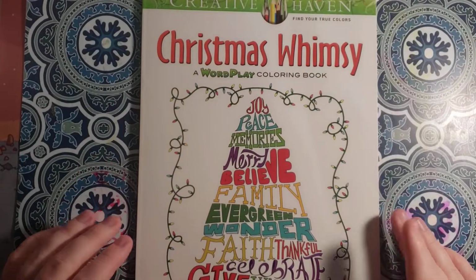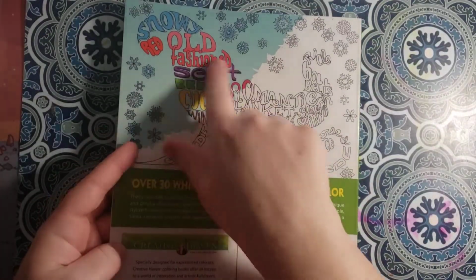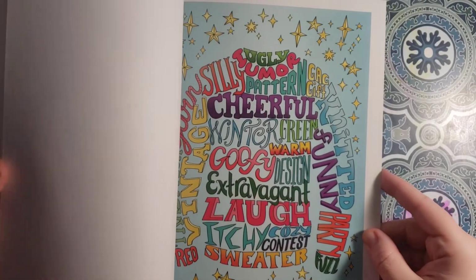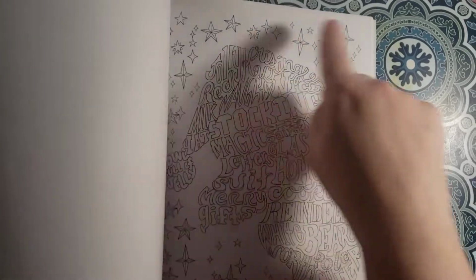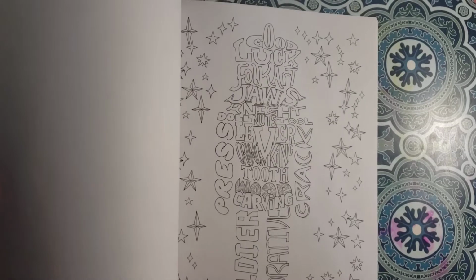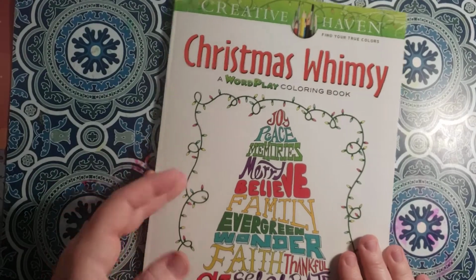Next I have Christmas Whimsy, a wordplay coloring book by Jessica Mazurkiewicz. There's the back. That's a sleigh, obviously. We've got ornaments here. We've got an ugly sweater. So, lots of fun. And the things on the side are very simple, easy to color. If you focused on one of these books, you could probably get it done in a month.